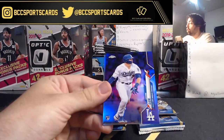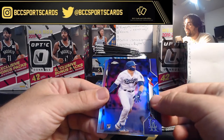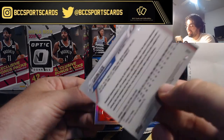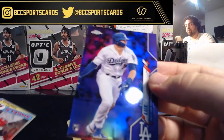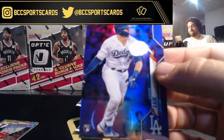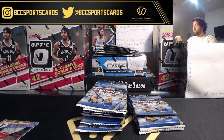Adames. Oh! And a Gavin Lux. Gavin Lux out of 299. Let's go. And there you guys have it. A numbered out of 299 Gavin Lux for our Dodgers.